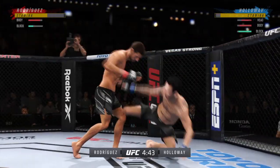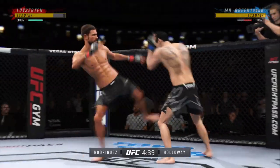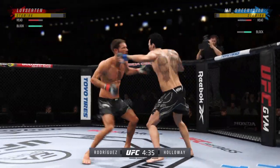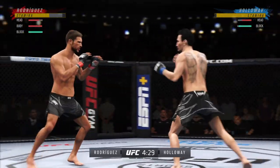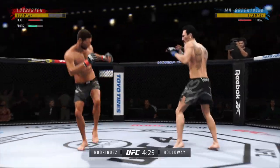Yair Rodriguez has been a star from the moment he jumped into the octagon, and Max Holloway has won more consistently than anyone we've ever seen in the UFC's featherweight division. Really timing his shots nicely, good tempo, very accurate, finding the range with relative ease. He's doing a great job of really overwhelming his opponent with activity.